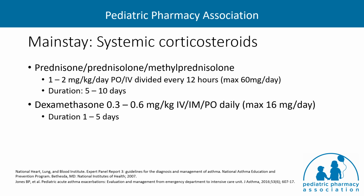We often are able to limit our duration to just 5 days, and then if greater than 5 days of therapy is needed, that usually requires a taper, and that's where you get your 10 days total therapy. We also have some providers that like to order this to be divided every 6 hours, so you'd have half a milligram per kilogram per dose every 6 hours, but every 6, every 12, either way works.